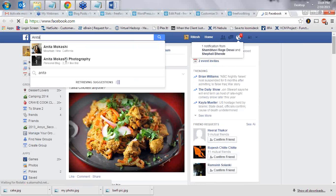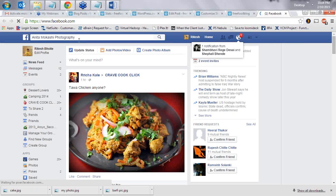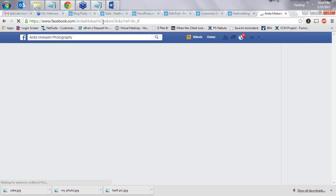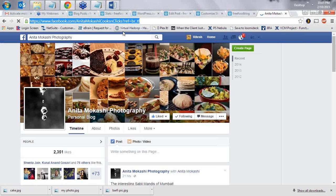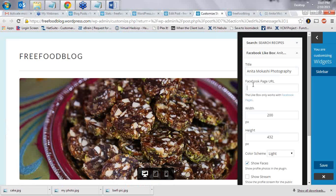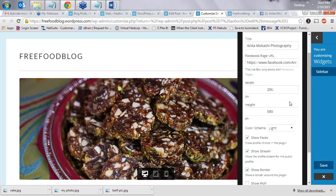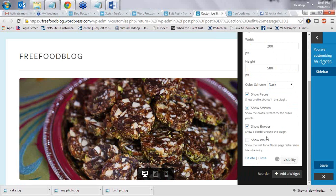Here is our page. Okay, this is our page ID. So I'm going to copy paste this. Here, this is the URL which you want. Okay, and then you can also change the color of this box for the Facebook page. So this is the color scheme which we have. Okay, dark. Add widget.